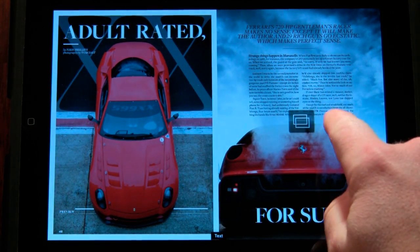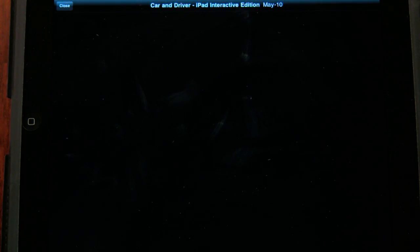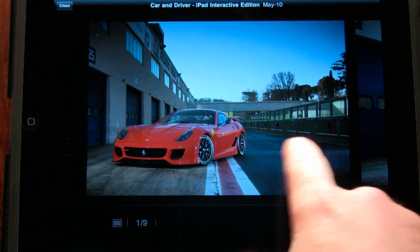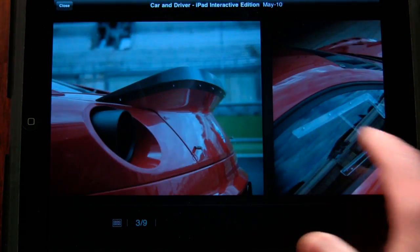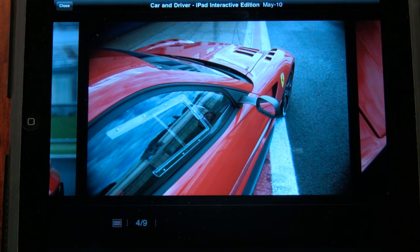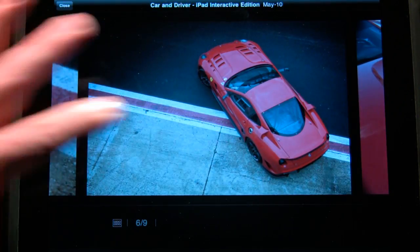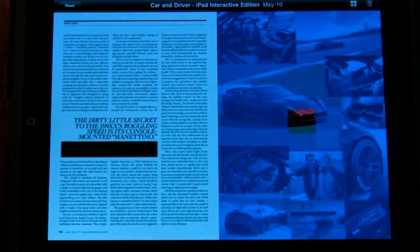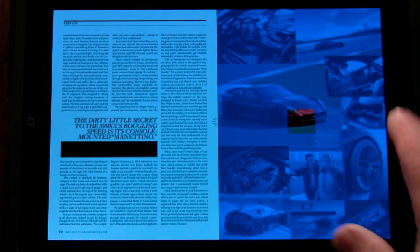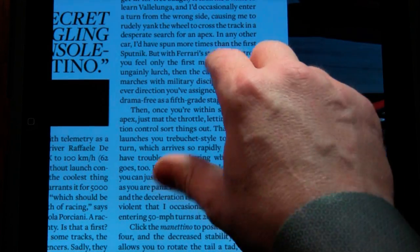You can, in certain areas of the magazine, you'll see this little icon, and you press on that, and what it's going to do is bring up a series of photos, and this is pretty cool. I mean, I'm assuming this is all extra content that you wouldn't get in the published magazine. Very high quality photographs of this new Ferrari, and nice touch. You close that out, you can go through here, continue to read. Again, you can zoom in and out if you wanted to and read it as you see fit.